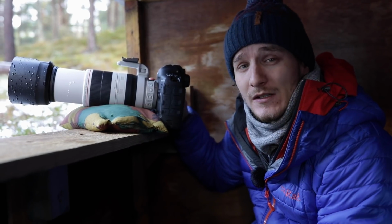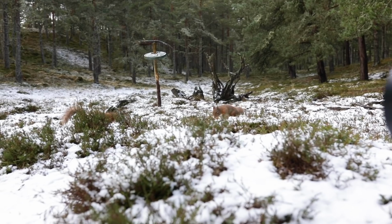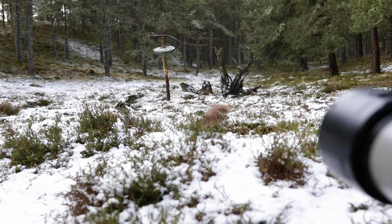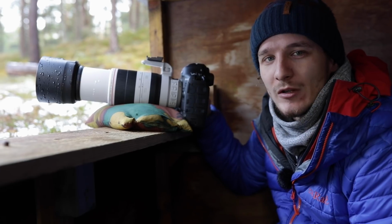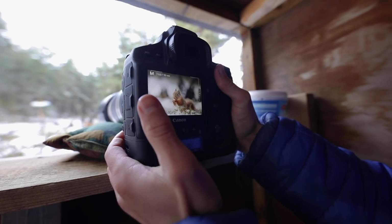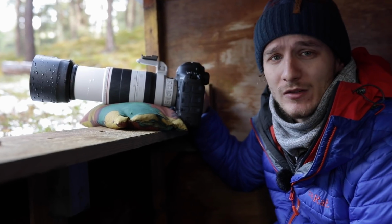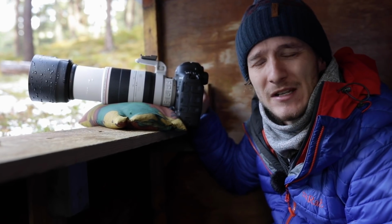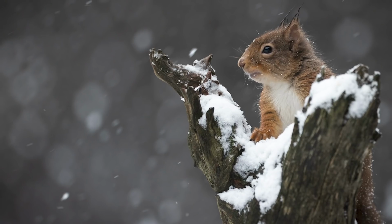Something I was quite pleased to hear about on the 1DX Mark III is that they've improved the silent shutter. The Mark II, even in silent shutter, it could be really quite loud, and when you've got sensitive wildlife, then that could be a real problem. But the silent shutter on the Mark III is a substantial improvement, especially when you flick it into live view.